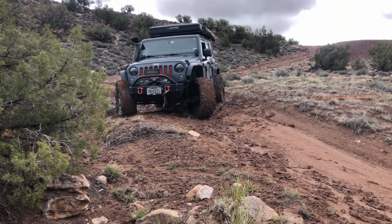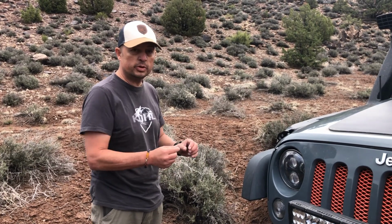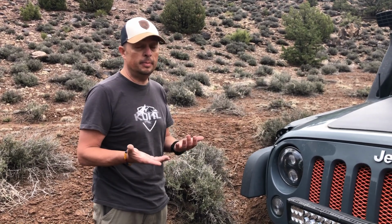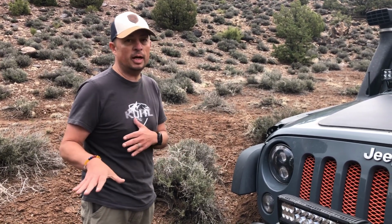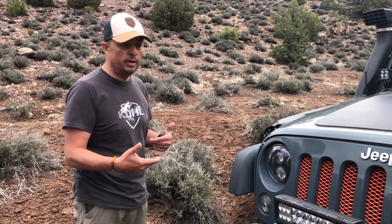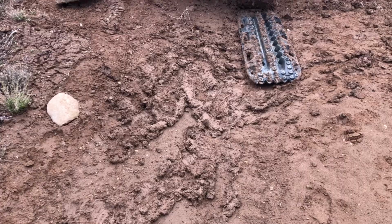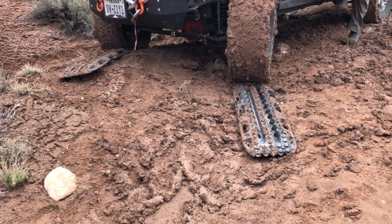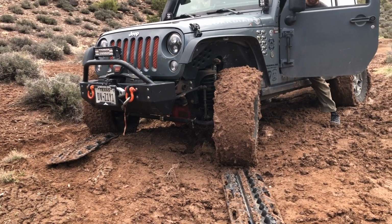Stop, stop, stop, stop. Brittany and I are very cognizant about not going off trail, and unfortunately I'm sliding. There's really not much I can do. So as soon as we started sliding off trail, I did my best to stop. We're gonna grab the traction boards, put them under the front tires because they're working as long as we're on them. As soon as we get off them, we're sliding. We only have 2. Move a little bit, stop the Jeep, replace them, put them again, stop the Jeep, replace them, put them again until we can get back on the main road.